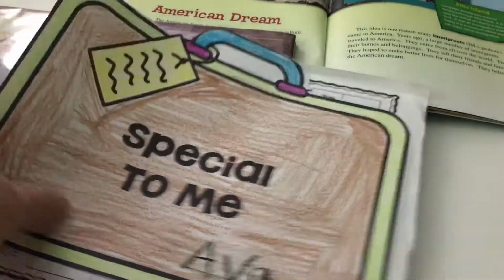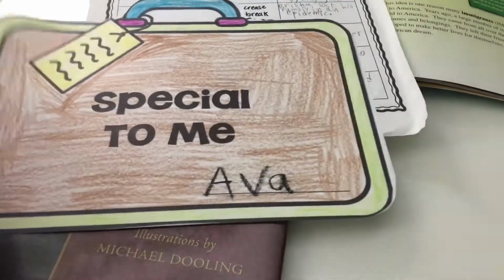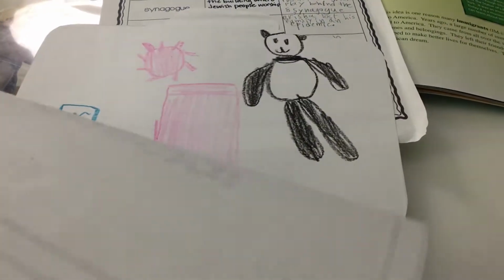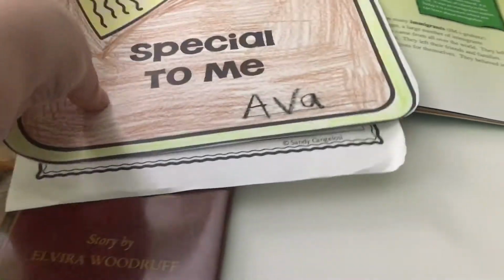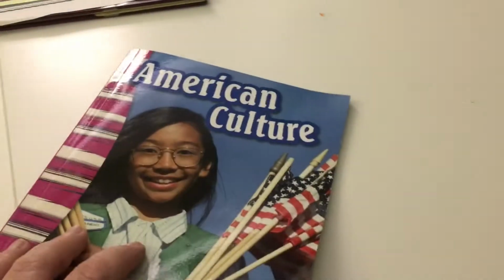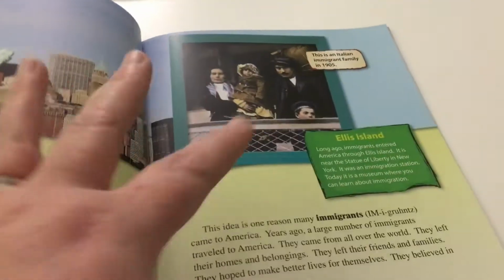And then I had a little activity that I had gotten off of Teachers Pay Teachers that we did, some vocabulary from the book, and then she did this little activity where if she could only bring 4 things with her, what things would she bring? So we did that along with this section. The thing I like about using these books is I can just add fun little extras to it. Have something give me the basic information, and then I can add the fun stuff in.